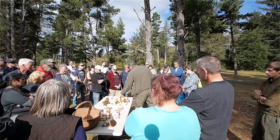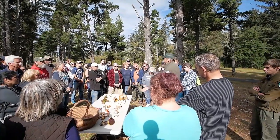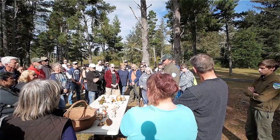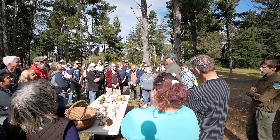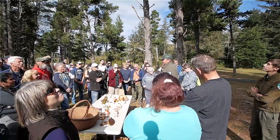So these are mycorrhizal, so they grow in association with trees, typically spruce and pine. And if you guys look around here, if you know what type of trees these are, we've got shore pine and Sitka spruce as our primary trees at Fort Stevens.